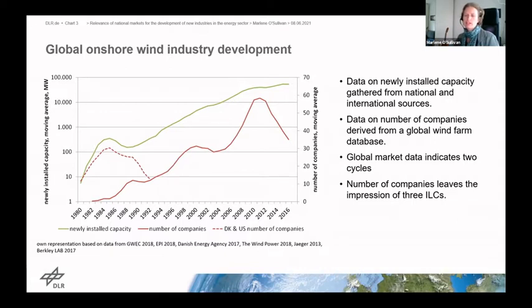What I've used is I've taken the data for newly installed capacity from national and international sources, and the data on number of companies I've derived basically from a global wind farm database, which was not sufficient in the early beginnings. There I had better data that I then added from Denmark and the US, to the data from this global wind farm database.